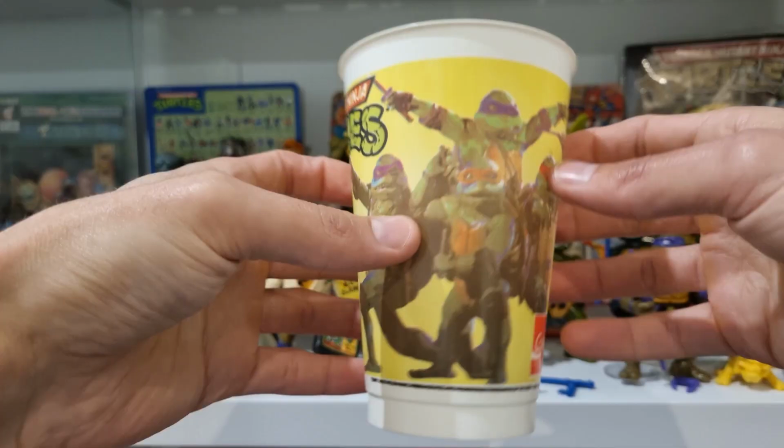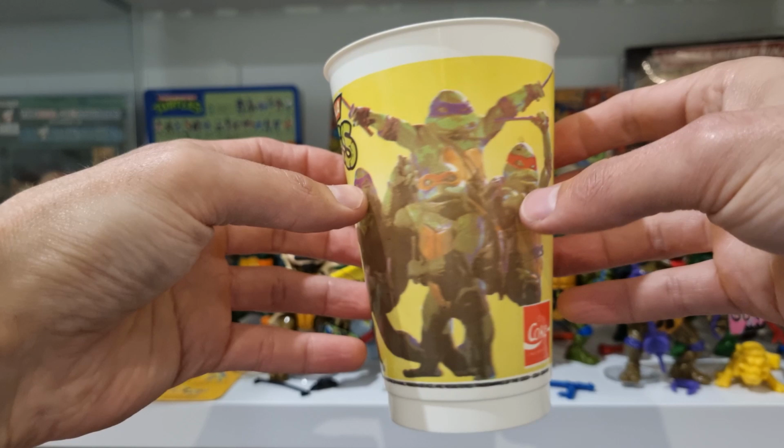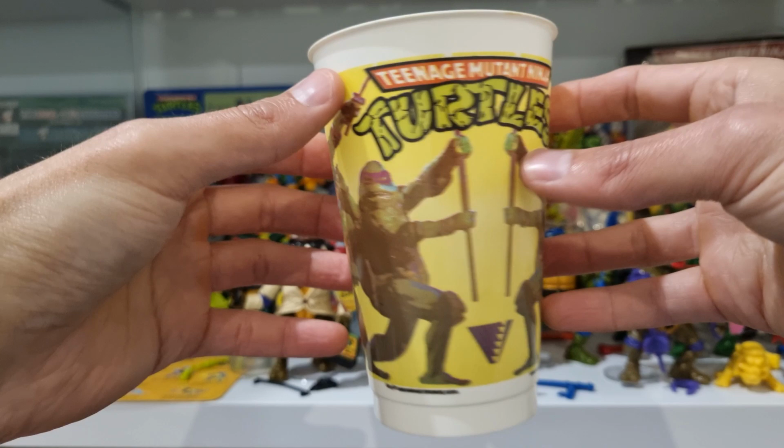So yeah, really stoked to find this cup. And it's things like this, it's lunch boxes like I picked up before, it's these other merchandise items that display nicely alongside figures that I love to pick up. So yeah, really happy with the TMNT 1990 cup. And I think that's just about it as far as the Collector Con Penrith pickups go.